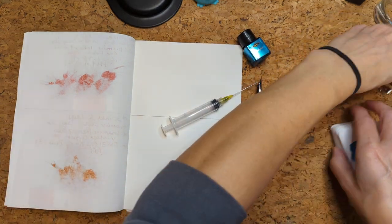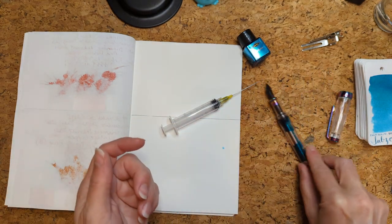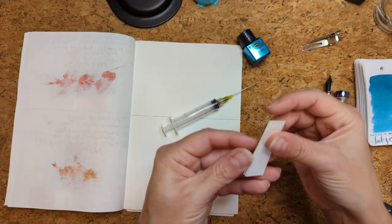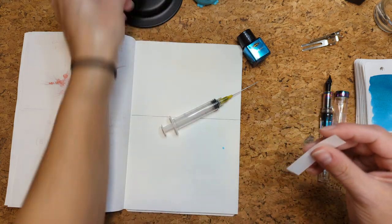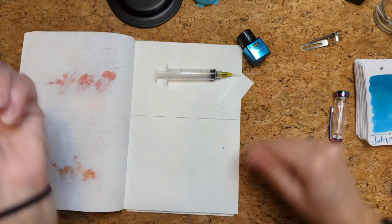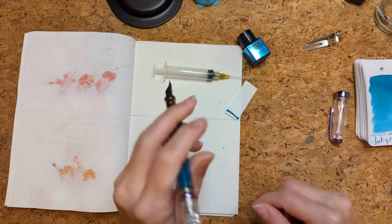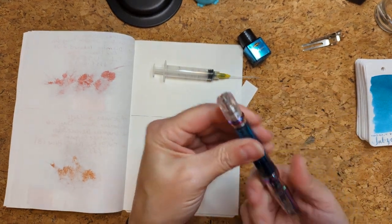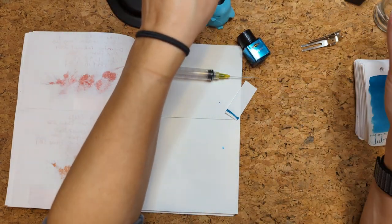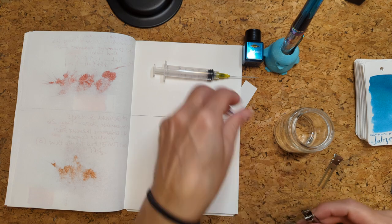Waited and waited. My only other option would have been this one, so it's not like I had a ton to choose from, because I don't put shimmers in my pens. If we get another shimmer ink, I'm going to have to dump the contents from a pen. So, I'm going to let this sit here like this.